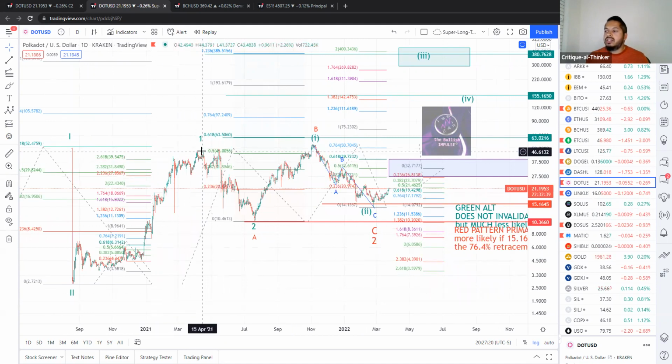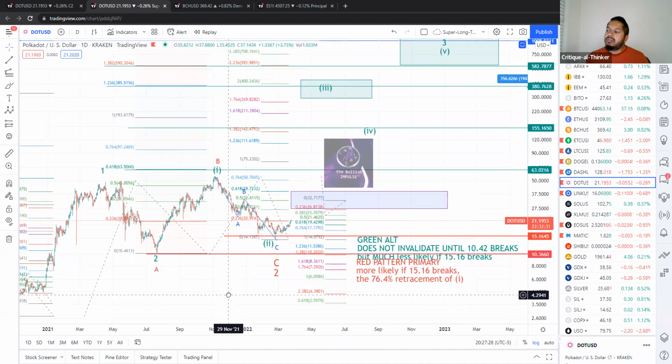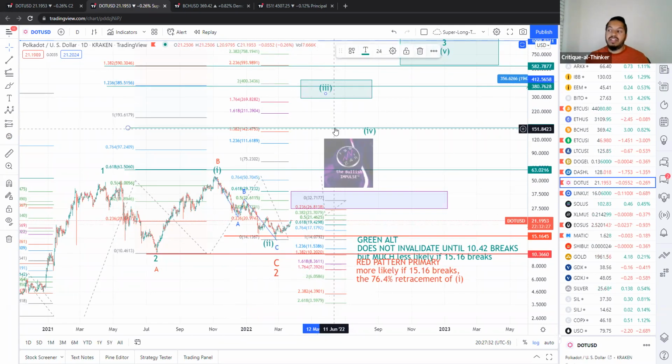So assuming that this is our larger degree first wave, we have a wave 2, and now we have a nested 1-2 in place, slightly deeper than ideal retrace. We should be getting ready to get to the third of a third wave. That's up here. If that is the case, we have a lot of room overhead. I'm just going to say it that way.